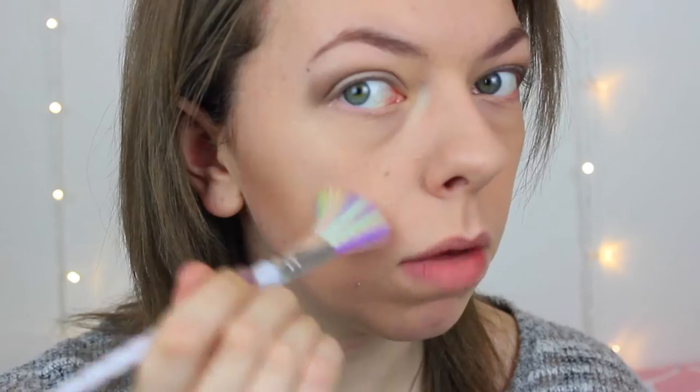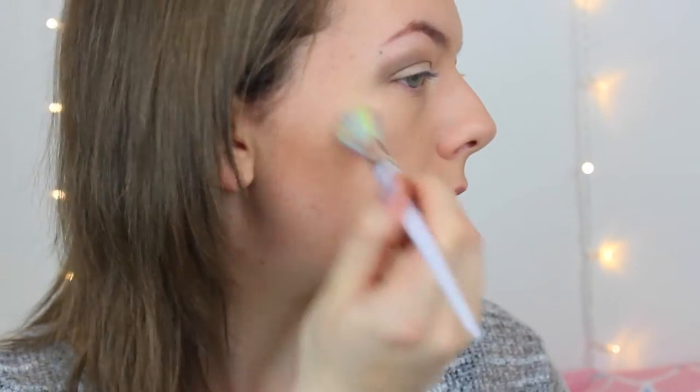Okay, this one is not picking up hardly any product. It was looking promising. I think you can see it. I'm not actually that pleased with this highlight. I don't think it's very strong. I like quite a strong highlight. I think if I'm going to put something on my face, you might as well be able to see it. All right, I'm just going to go on the other side now.